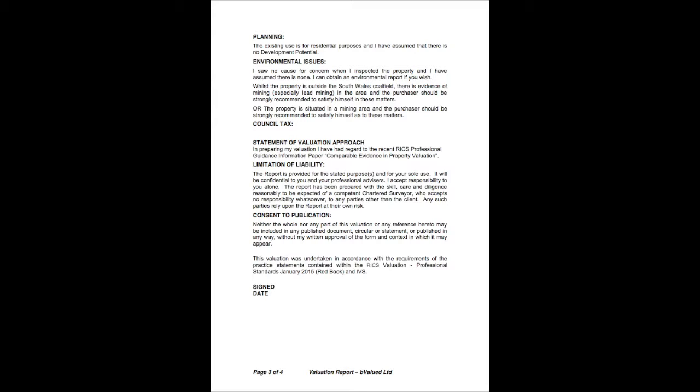council tax perhaps. A statement of the valuation approach, probably with reference to the comparable method of valuation, where the valuer will be probably using recent local sales or lettings of comparable property. A limitation of liability will be set out. Consent to publication, there probably will be no consent. Confirmation that the valuation is done in accordance with the RICS Red Book, as set out in January 2015, that's the latest edition, or International Valuation Standards.